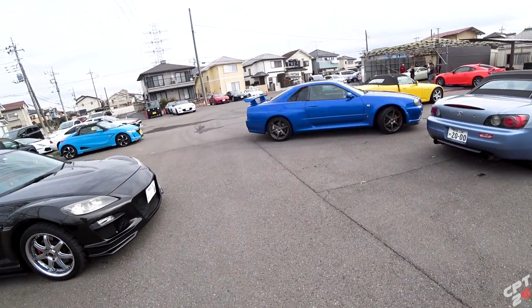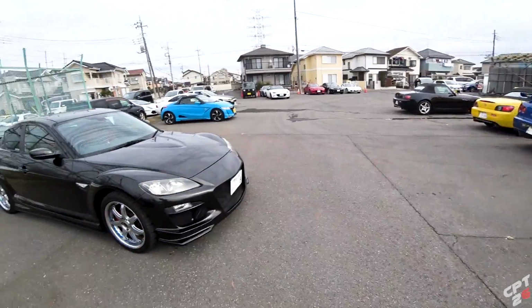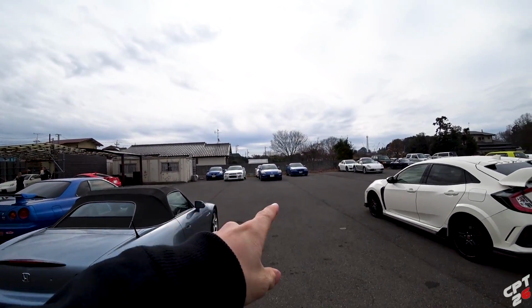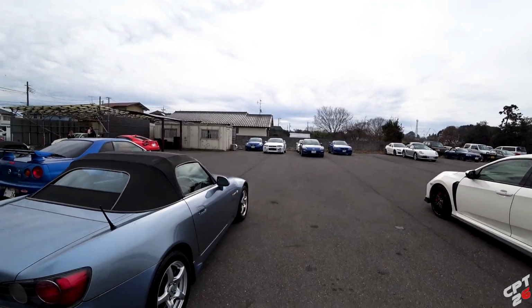Here's a R34 GTR pulling in. Another RX-8. And look over here, another R34 GTR, R34 GTR. They got an R32 GTR in the back.